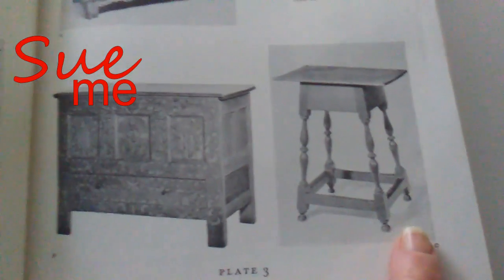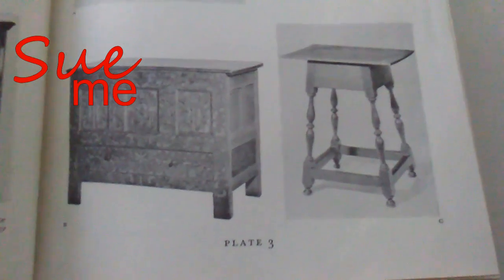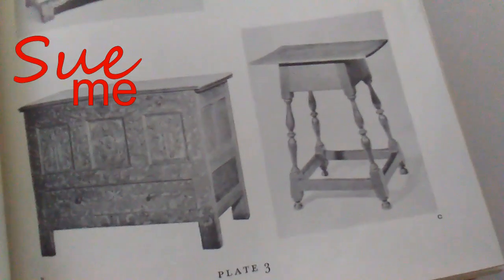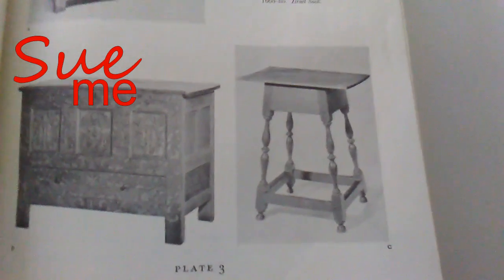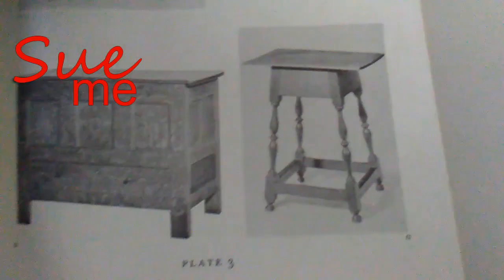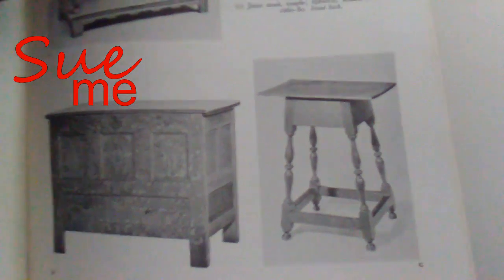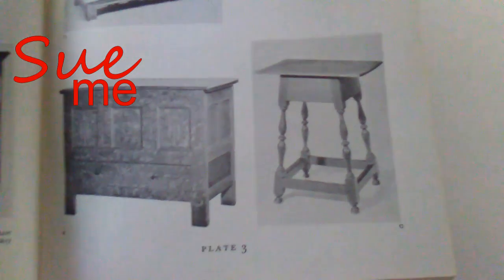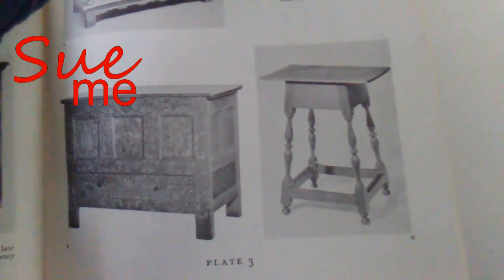A piece like this is a 17th century turned leg stool. Pieces like this are pieces you can still find from time to time, especially right on the East Coast in New England and going down about as far south as Virginia, the Carolinas. They can be found. 17th century furniture.